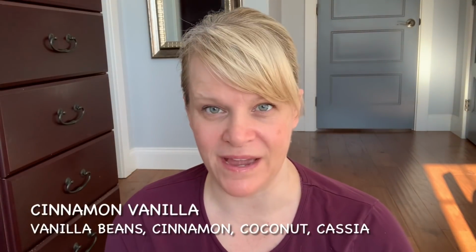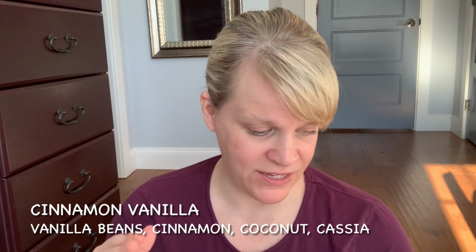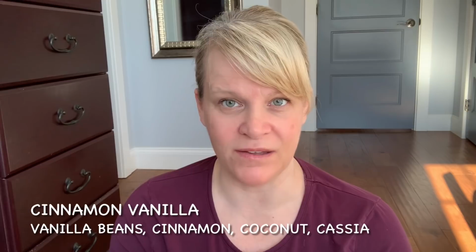All right, before we move on to Retired, I do have some testers I finished up. I finished up some cinnamon vanilla testers. That scent is available now. It's basically cinnamon, vanilla, coconut, and cassia. And I do like it. It's a soft to medium fragrance, but I love it. It's long lasting for me in a small zone.